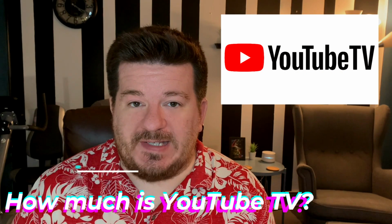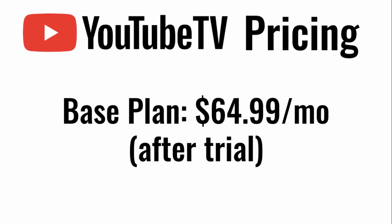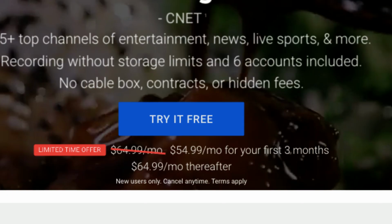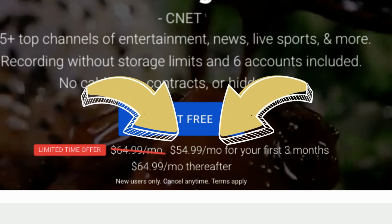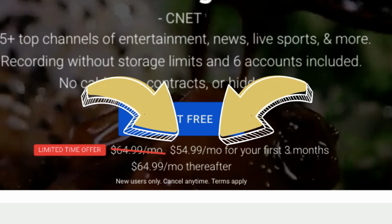Now, as for the pricing, a standard YouTube TV subscription costs $64.99 per month for their base plan. They do offer a free trial that can go up to 14 days. The length does vary depending on the time that you sign up, and there's usually some kind of introductory offer for new customers. For example, when I'm making this video, they have a deal where you can get your first 3 months for $54.99 per month.